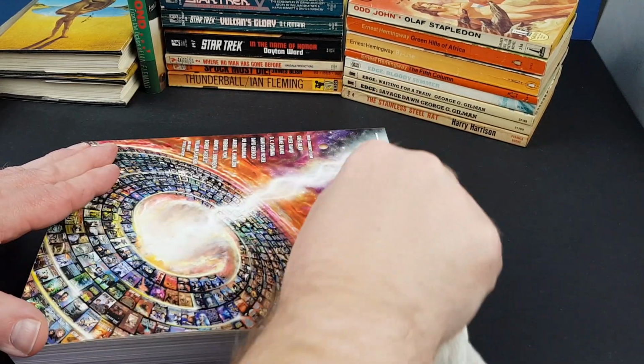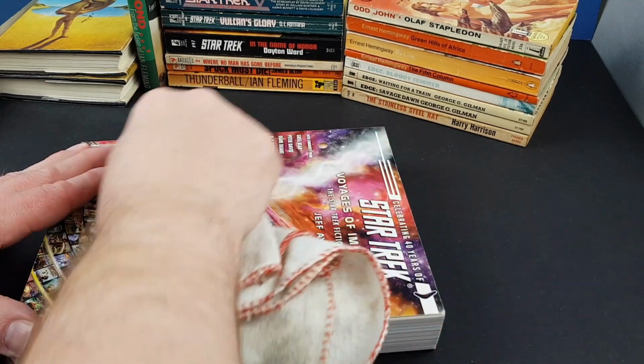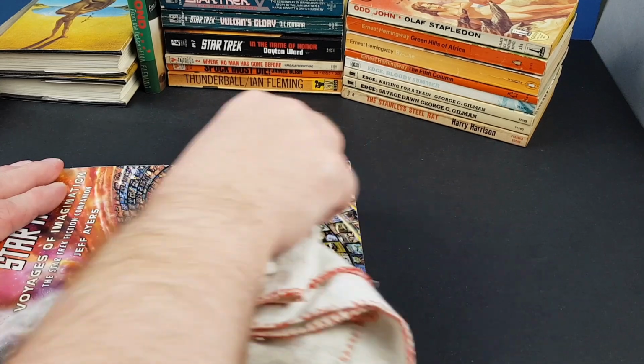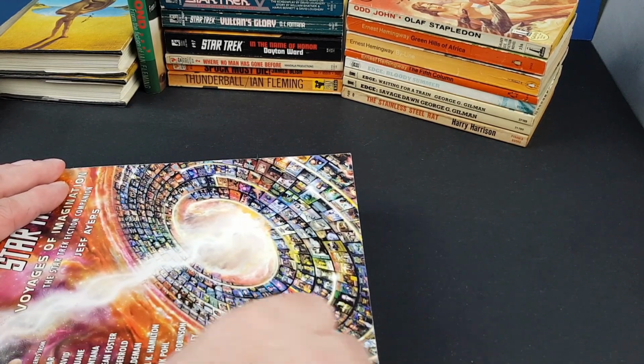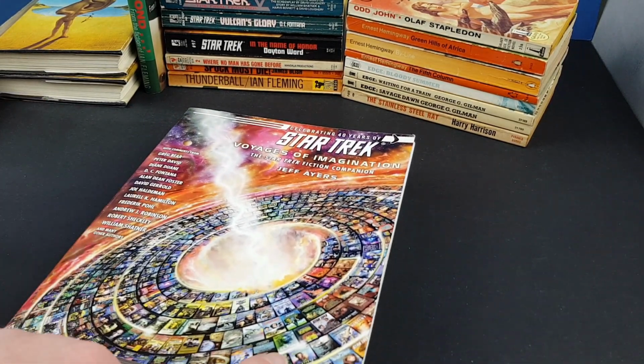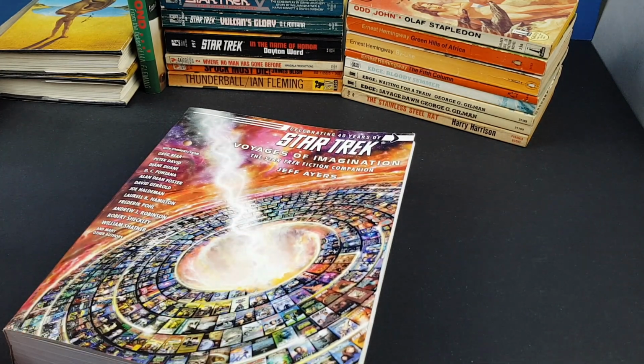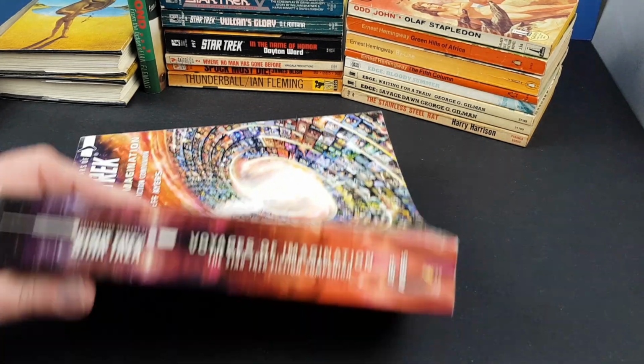I do regret, because I've been referring to it so much, it would have been nice if there was a hardback edition of this, but sadly it doesn't seem to be. What an amazing cover that is. Look, it's got all the covers swirling around into some sort of black hole, being sucked into a black hole. Brilliant.